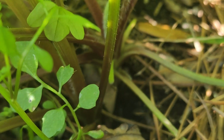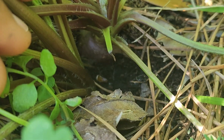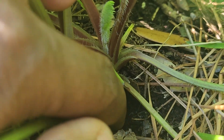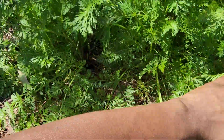Sorry, y'all. I'm really in here deep. I hope y'all care enough to watch this. Can y'all see the top of that carrot? It's like right here. It's a purple one, so it's kind of hard. But anyway, I think these are developing well. I'm excited about them. I'm giving them more time.